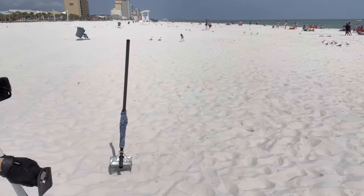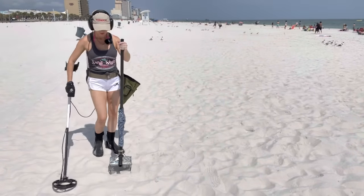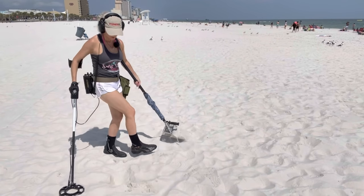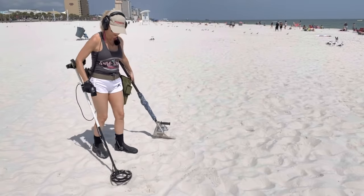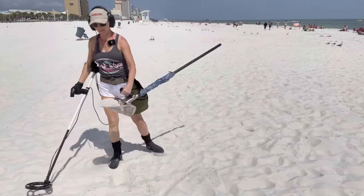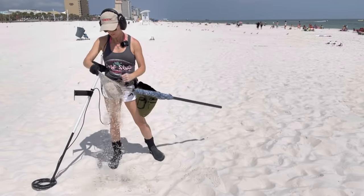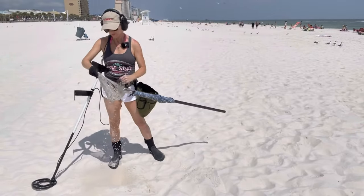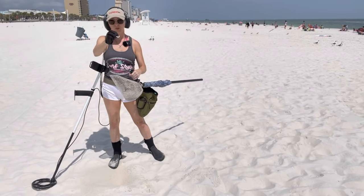So we are right on to another target here. This one is a mid-tone. See if we can get it here on the first scoop or not. And looks like we did. So let's have a look, see what we got. Well, it is our first pull tab of the day.